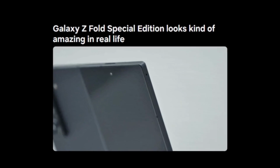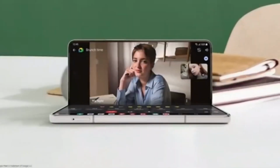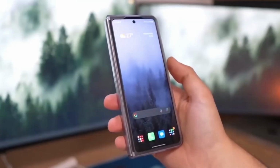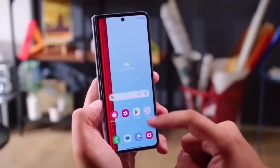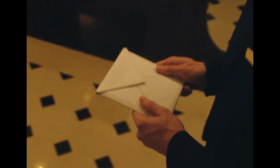When it comes to dimensions, the special edition is wider than the Fold 6, both when folded and unfolded. This difference gives it a broader display, making it more user-friendly for those who are used to regular smartphones. The unfolded dimensions of the special edition are 157.9 x 142.6 x 4.9 millimeters, while the Fold 6 measures 153.5 x 132.6 x 5.6 millimeters.